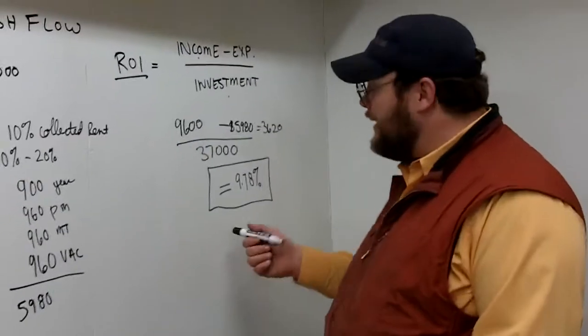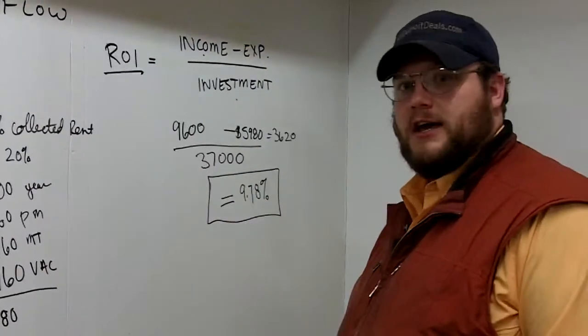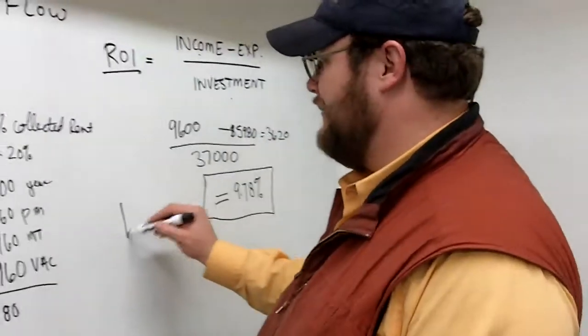Worst thing that happened to me. In my opinion, 9.78, when I'm doing this cash flow and this calculation out, I would take a pass on this house. My number is at least 10%.